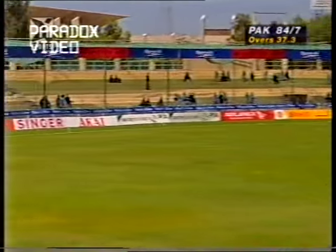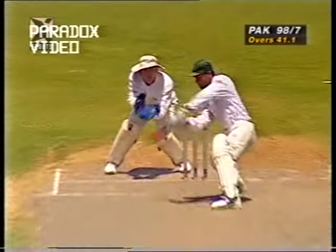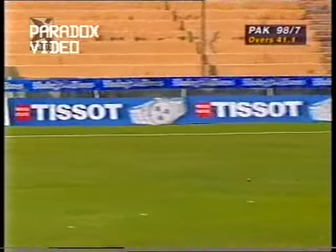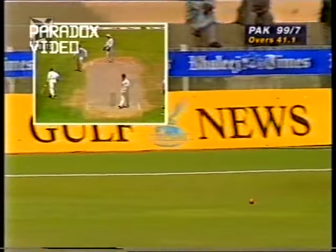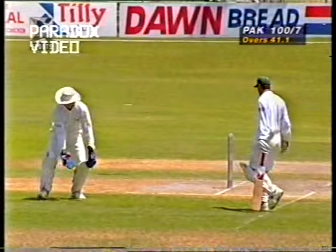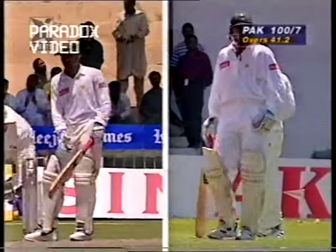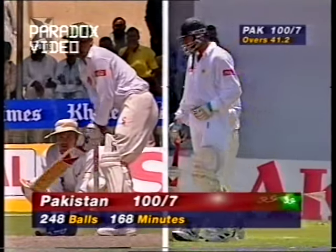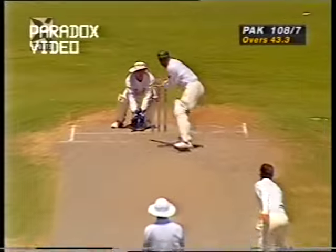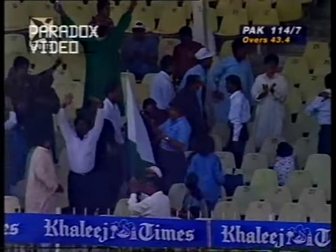Well, he's really come down there. The first time he's used his feet and followed through. And there's 4 for Moin. Strang saw him coming. Dropped it short, but 2 more for Moin, and there's the 100 up in the 42nd over. At one stage it looked an improbable score. That's gone miles in the air, over the top, and that's 6.